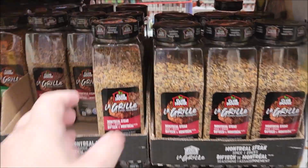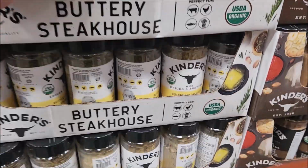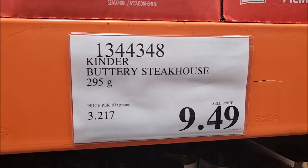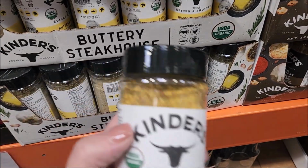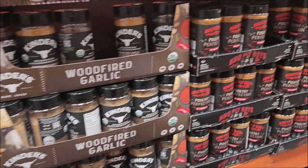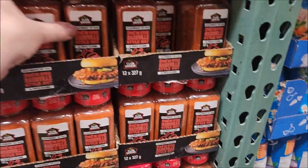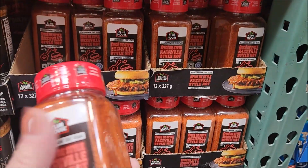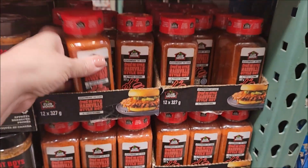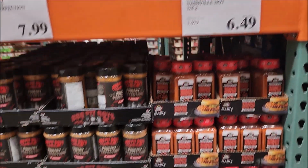I love to get spices at Costco. I just find for the price, you get a lot more than the small little jars that you get at the grocery store. I also follow a couple of Instagram accounts on different Costco Canada new items or reviews on items, and they had a couple of spices, and this was one of them, the Nashville Hot. I thought I was going to pick it up, but I decided to pass. I didn't know how hot it was going to be, and I just didn't think it was something that our family would love, so I'm going to go ahead and pass on that.